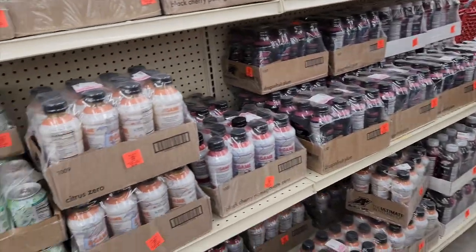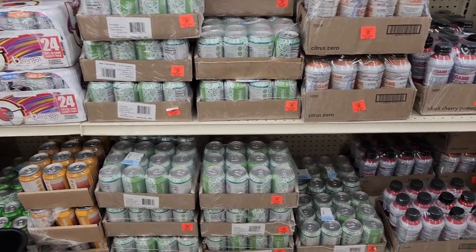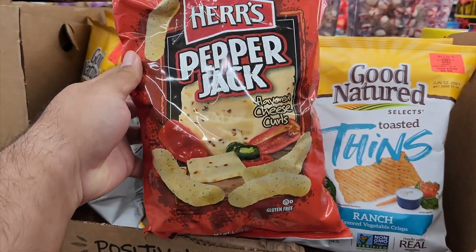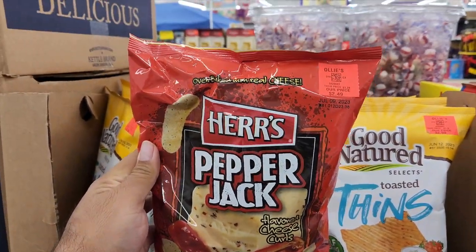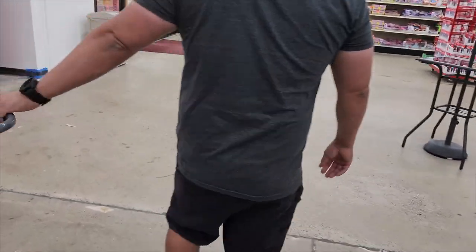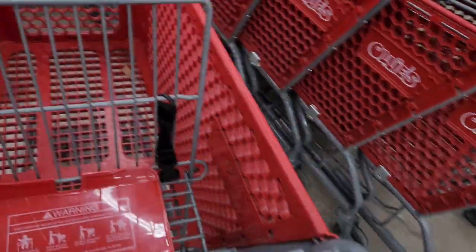Man, they got like bulk galore of everything. Yeah, dude. What are these? Pepper Jack cheese puffs. Okay, we need to get a cart. Yeah. You know. I wasn't gonna do it, but I need to because I found one thing.